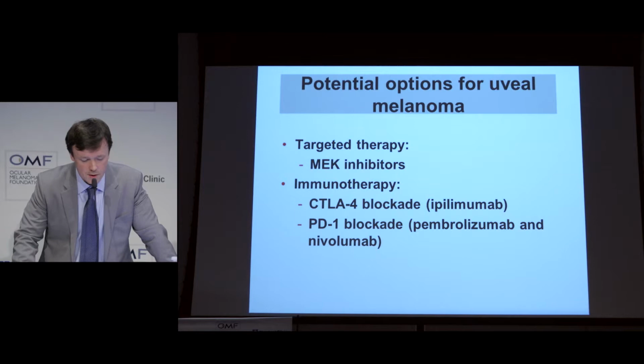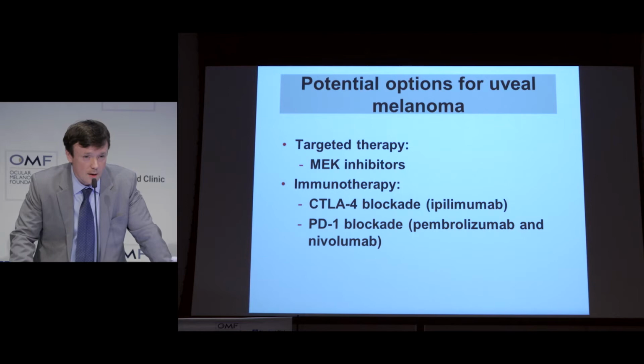So when we talk about targeted drugs in melanoma of the eye, one of the hot topics is compounds that inhibit a protein called MEK, and I'll come back to that in just a moment. And when we talk about immunotherapies, we're talking about drugs that work on substances called CTLA-4 and PD-1. And there's been a lot in the press about these drugs.